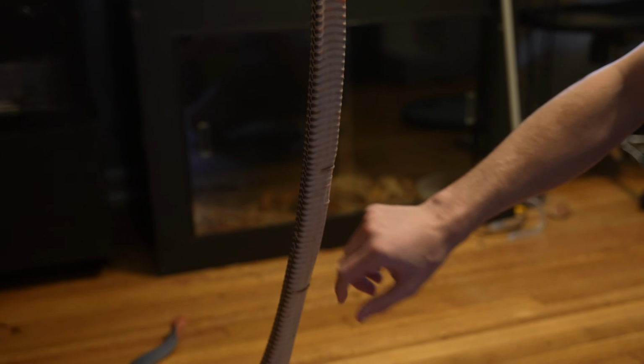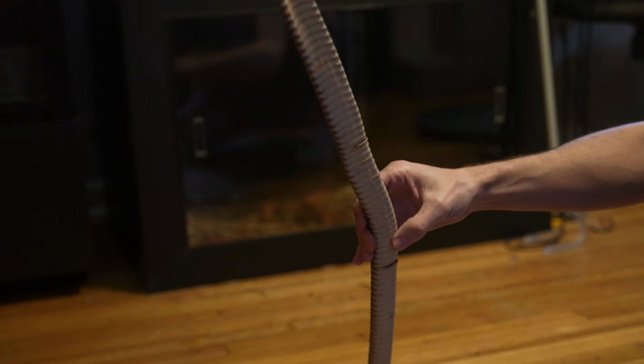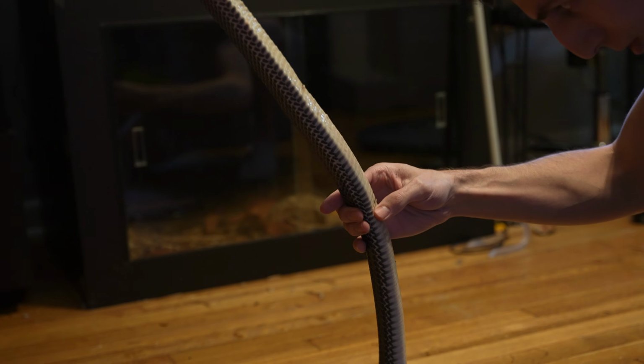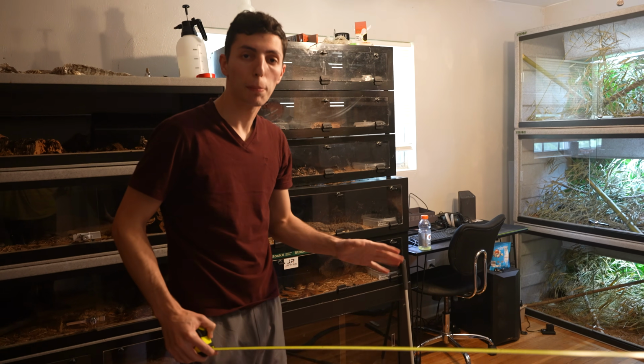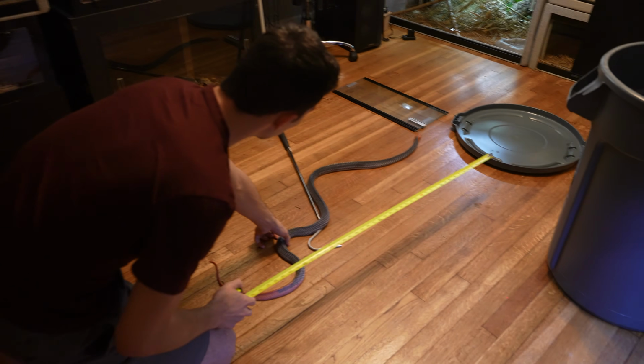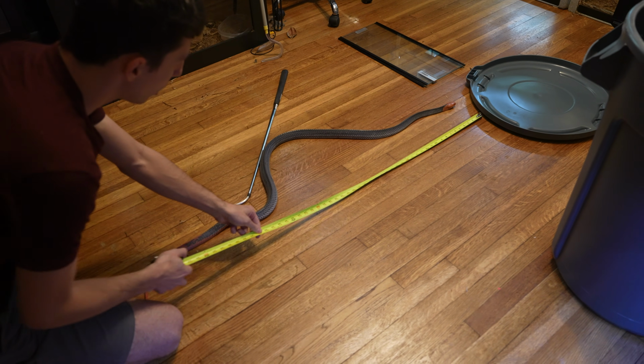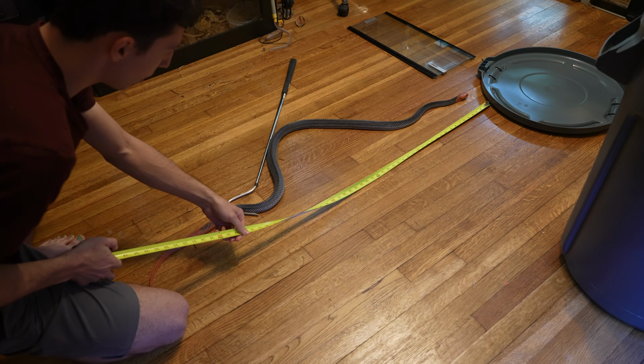Now, looking at her underside here, we can actually see she does have the beginning of a little bit of scale rot under there, so we will have to address that and treat her accordingly. All right, so we're gonna take this opportunity while we have her out here to take a measurement of her, and we'll see about how long she is, if we can get a somewhat rough estimate here.